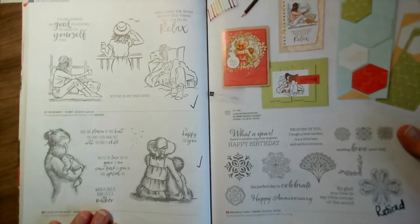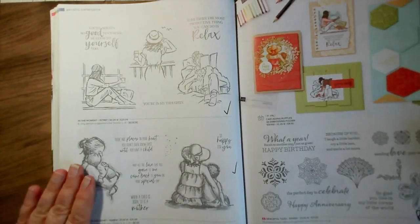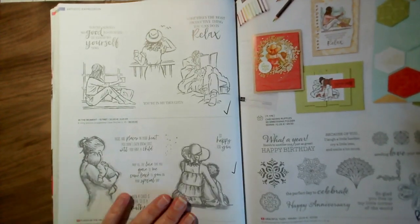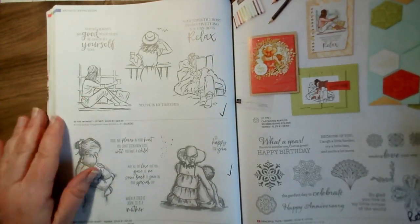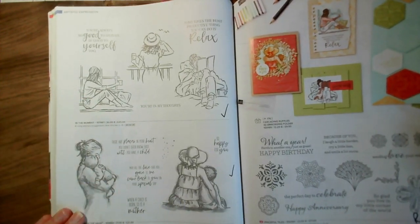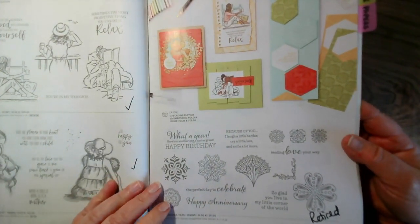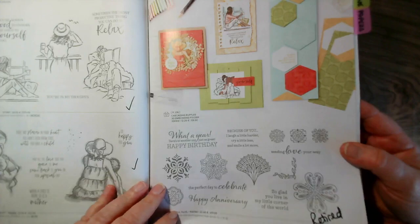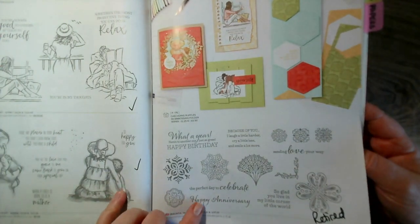Okay, 112, the ones on the left hand side with the lady with the baby and the youngster, and then the ones here with the lady sitting down and looking out. Those are all going through. And then on the right hand side, Graceful Tiles, that has retired. Got a nice anniversary.